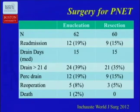Now, this is not a randomized trial of enucleation versus resection. Clearly, the surgeons were trying to choose what they believed was the safest operation for that individual patient, and if it's a very distal pancreatic tumor, they may choose a distal pancreatectomy. If it's a tumor in the head of the pancreas, they may be forced to do a pancreaticoduodenectomy.